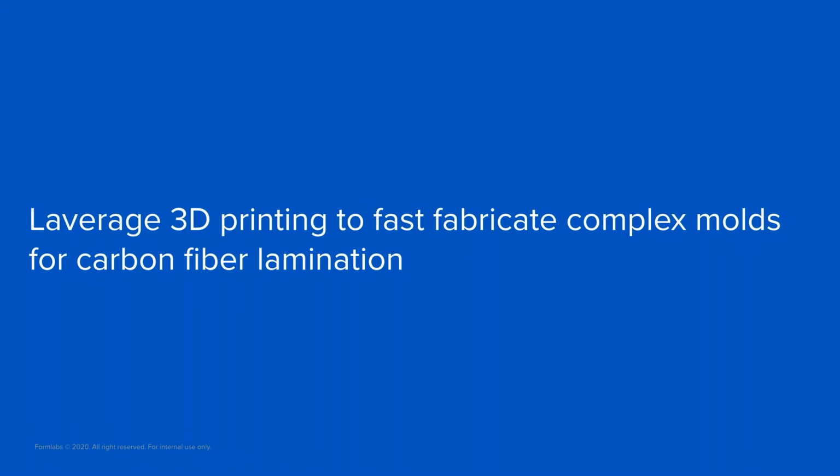All right, so that was for injection molding. The last application I want to discuss is an example of opening up new materials. So we have customers using a 3D printed mold to quickly fabricate carbon fiber, so to do carbon fiber lamination on a 3D printed mold.